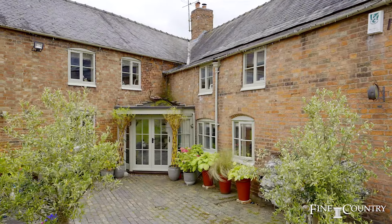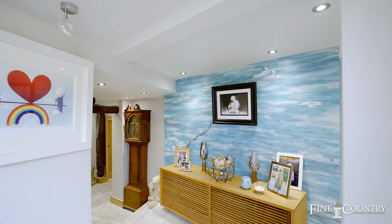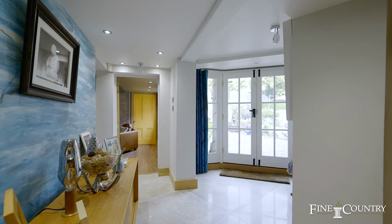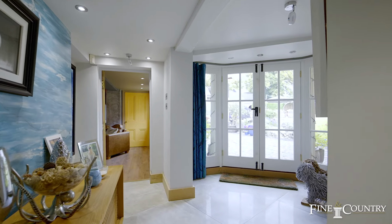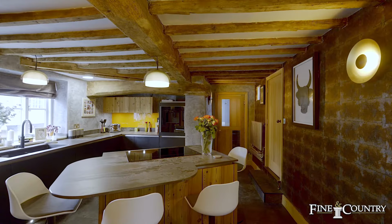The accommodation includes 6 bedrooms, 5 bathrooms, and there's also an adjoining 1-bedroom annexe. The ground floor accommodation includes a formal lounge and dining room, a cosy snug, and an attractive living kitchen at the centre of this wonderful home.